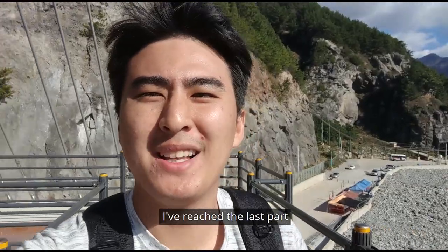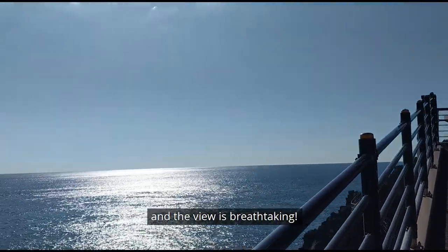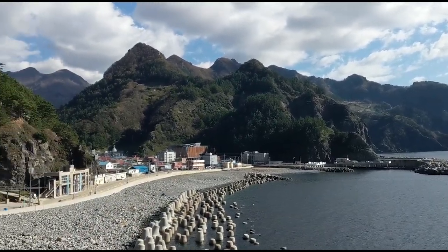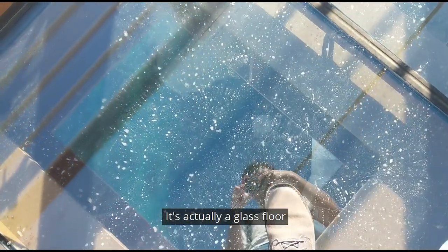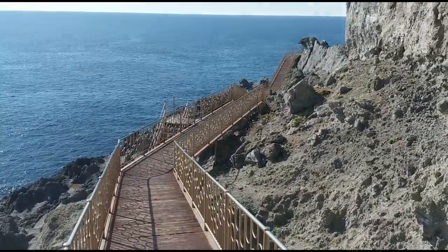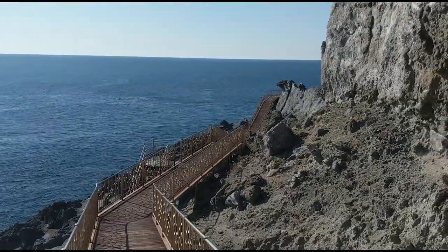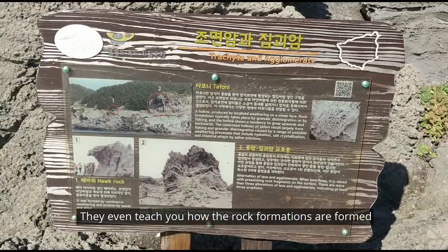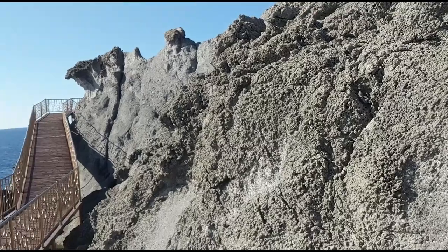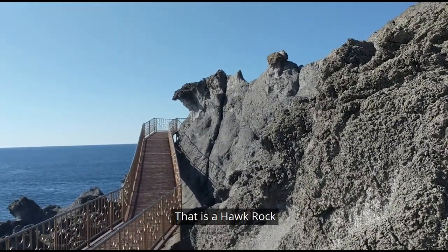Alright, I've reached the last part and the view is breathtaking. Oh my god. There's actually the glass floor, but it's all muddy. Wow. They even teach you how the rock formations are formed. And then there is a hawk rock. You can see the hawk.